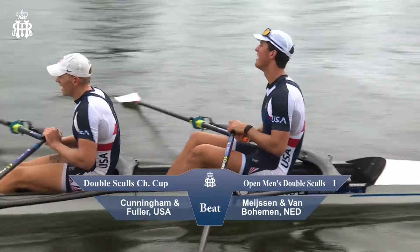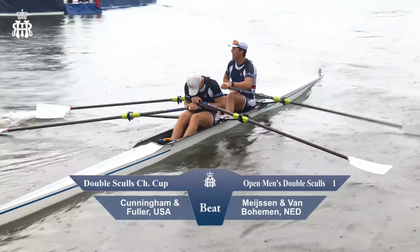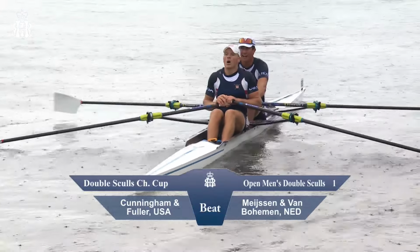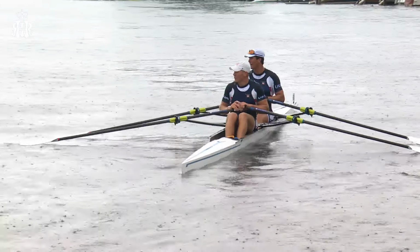And Sarah, that was a very well-organised performance from them in that semi-final. Yeah, well-executed race from the Americans. Patient, as we said, in the early stages when the Dutch were fast starting, but really well executed through the middle there with a couple of moves to take this race away from the Dutch crew.